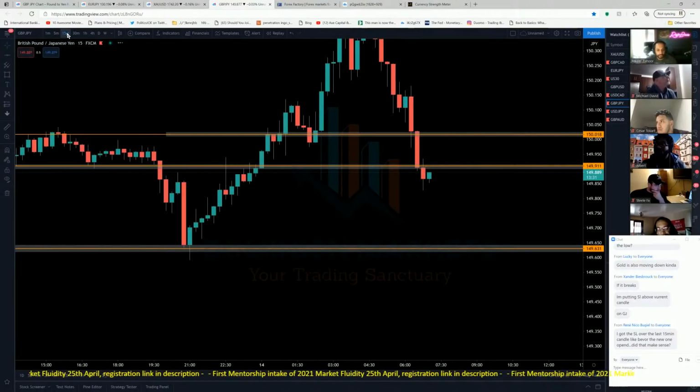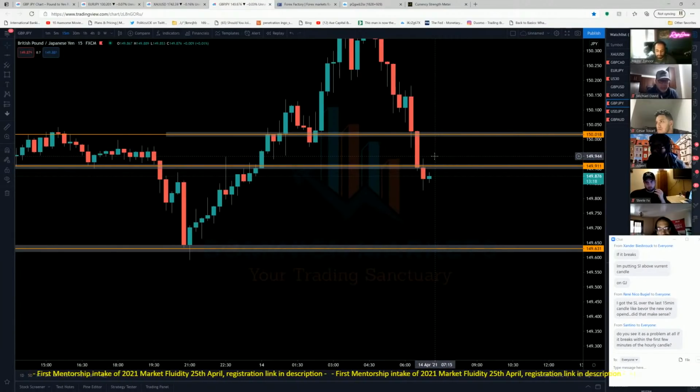Let's take a look on the 15-minute time frame. Look at this 15-minute candle, right? Just gotta wait for the low to be broken. I got the stop loss over the last 15-minute candle, like before the new one opened. Did that make sense? Yeah, that's fine. That's fine above this area here. That's still around 945, 950.